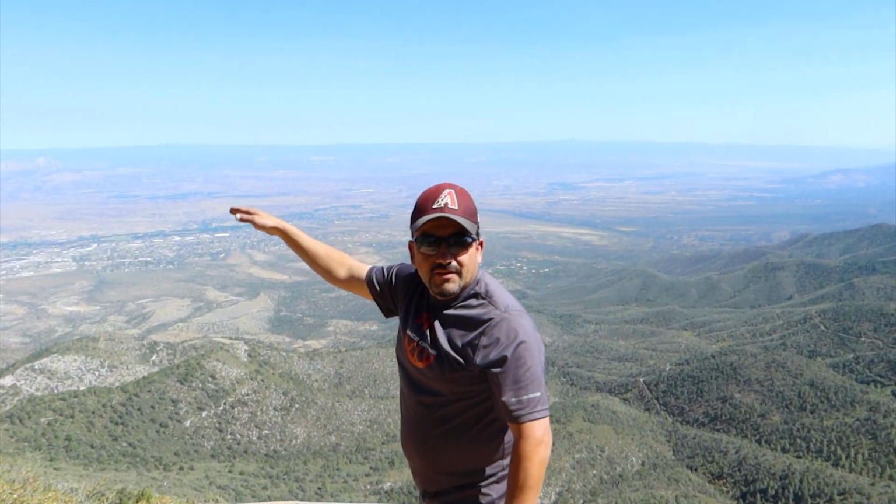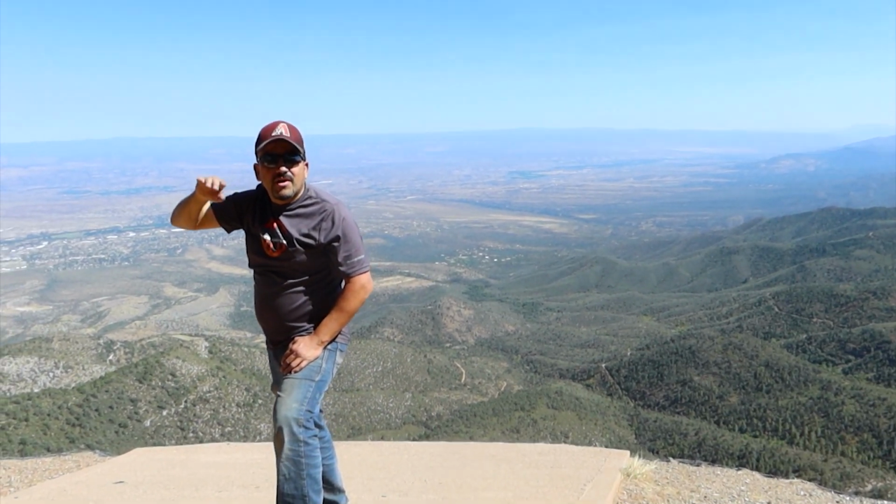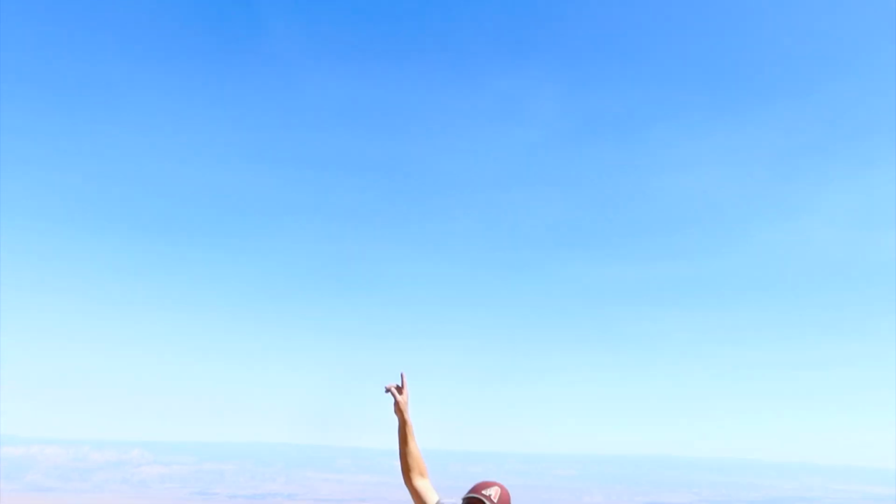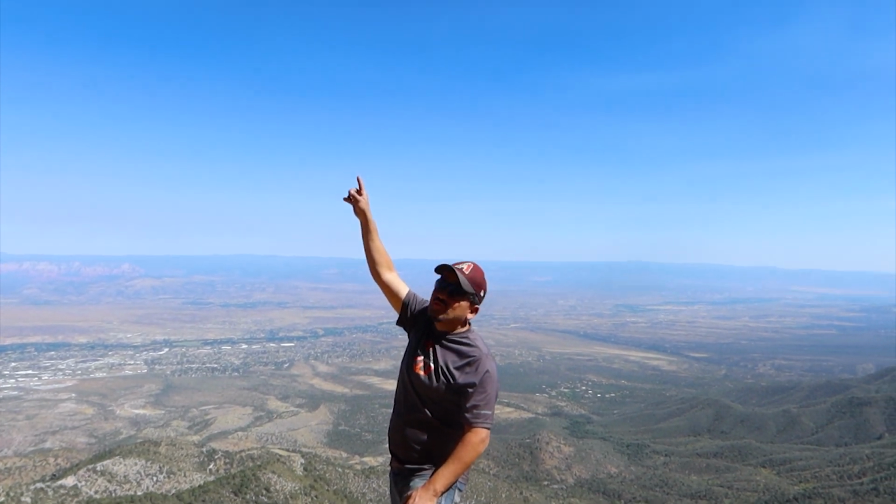Elevating. And all of a sudden, you look up, right up in the sky. Look up, way up there. And you'll see a whole group of paragliders making circles way up there.